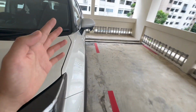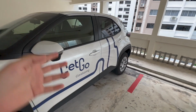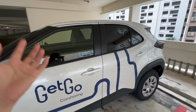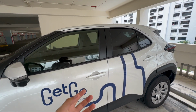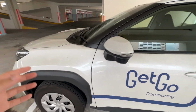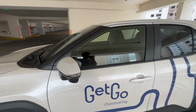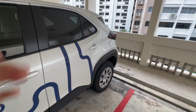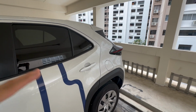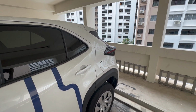But if you guys are wondering what a Toyota Yaris Crossover is, it's basically a Toyota Yaris that Toyota already has in their lineup, but they decided to give it SUV styling, which is raising the car slightly higher and making the body somewhat bigger, to make it look like an SUV and not the hatchback that people previously know the Yaris for.